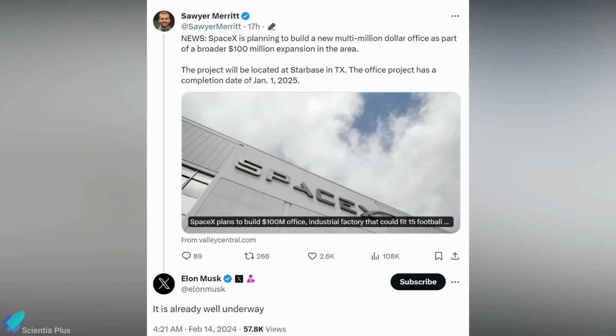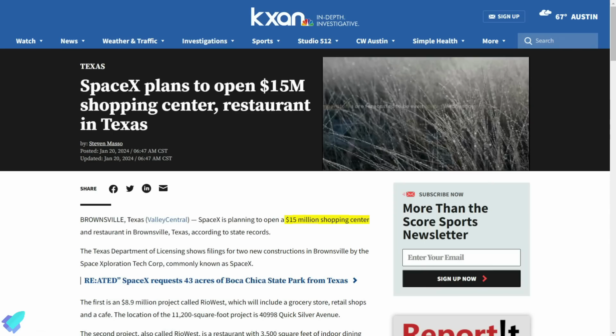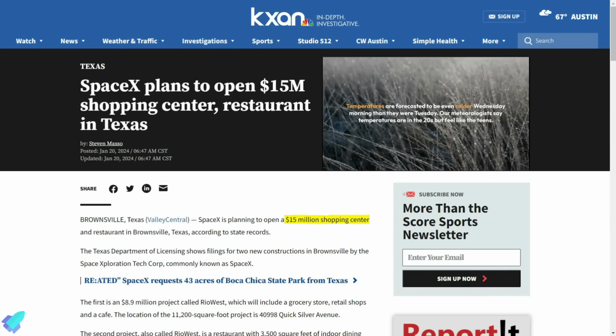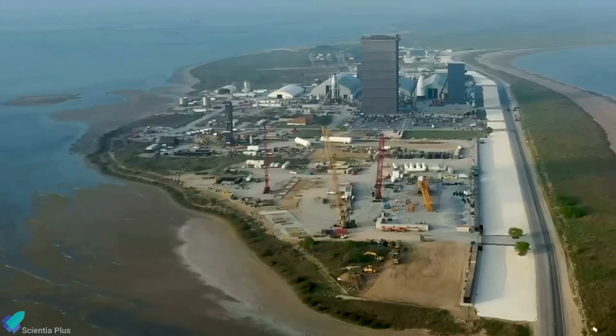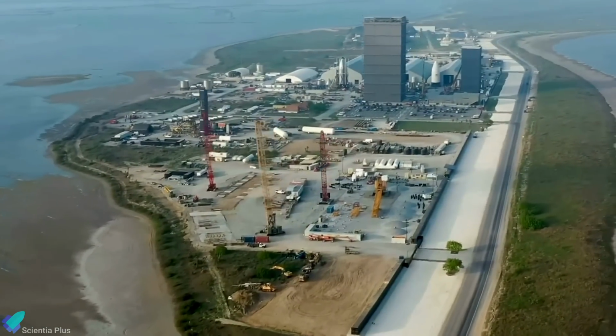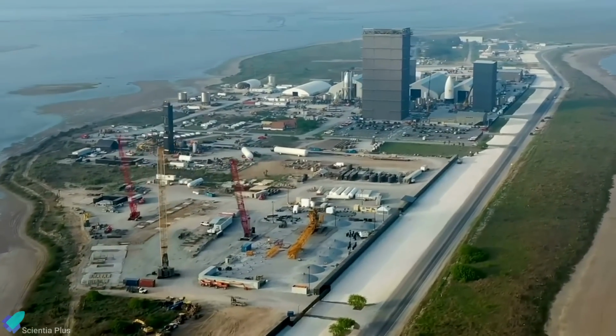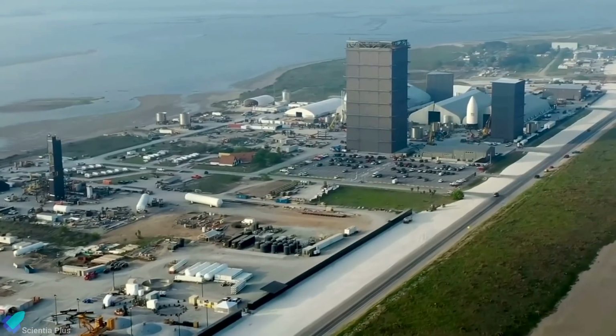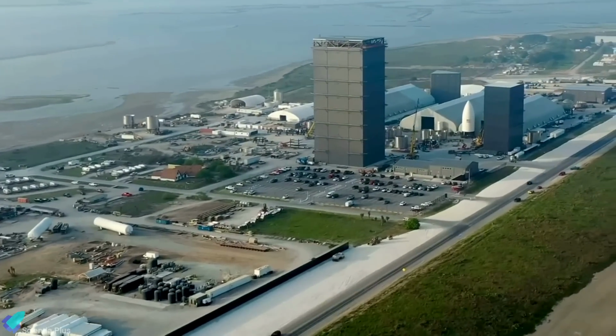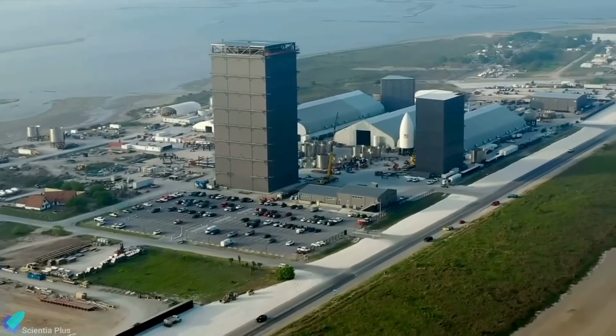Elon Musk has affirmed that the SpaceX Starbase Office project is already well underway, confirming the accuracy of the reports. This venture follows SpaceX's previous announcement of a $15 million shopping center in Brownsville. Overall, SpaceX is planning to establish a significant presence in Brownsville, Texas. These projects signify the company's commitment to the region's growth and its ongoing advancements in space exploration and technology.